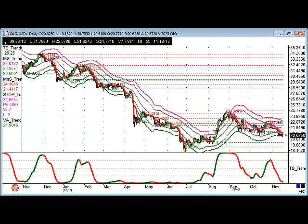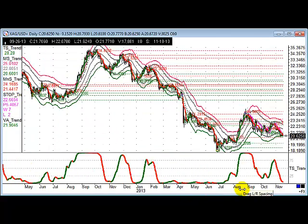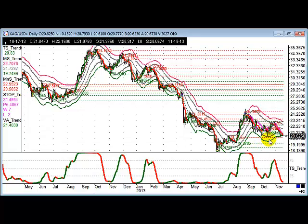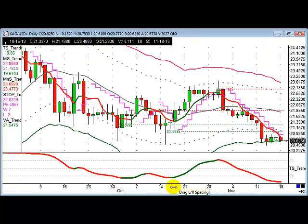Why is it a downtrend? Well, look at this thing. The market's been in a crazy downtrend for quite some time now. Up at 35 at one stage, not that long ago. Here we are now down at 20.